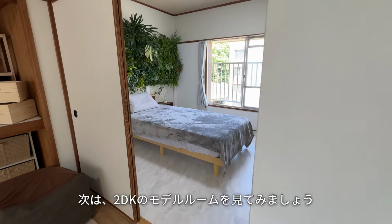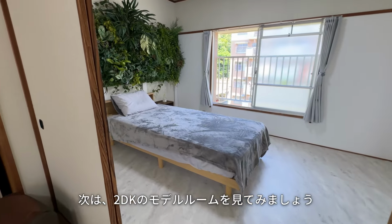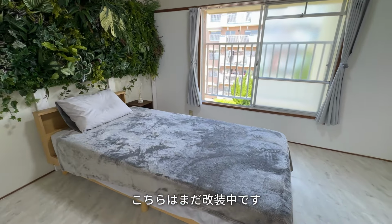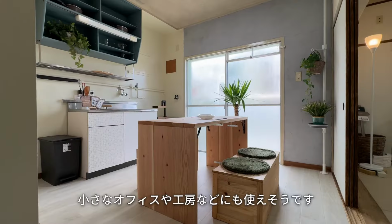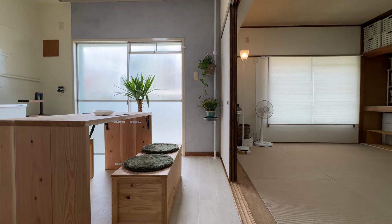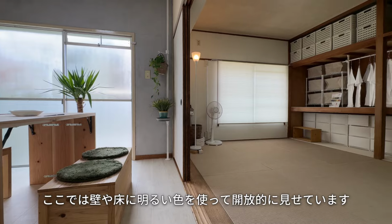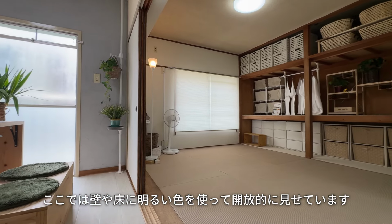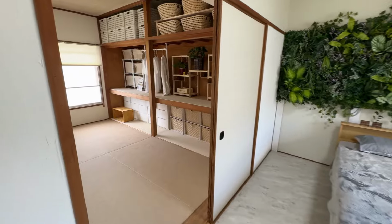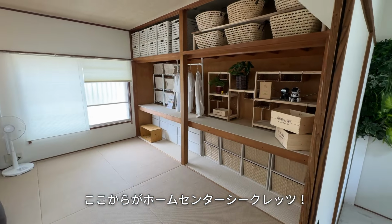Next, Namiko and I visited the larger 2DK size model room next door. The DIY renovations are still underway. This unit could easily serve as a small office or a creative space. The light colors used on the walls and floors give it a bright and airy feel. But that's not all. Namiko shared with me a GooDay Home Center secret.